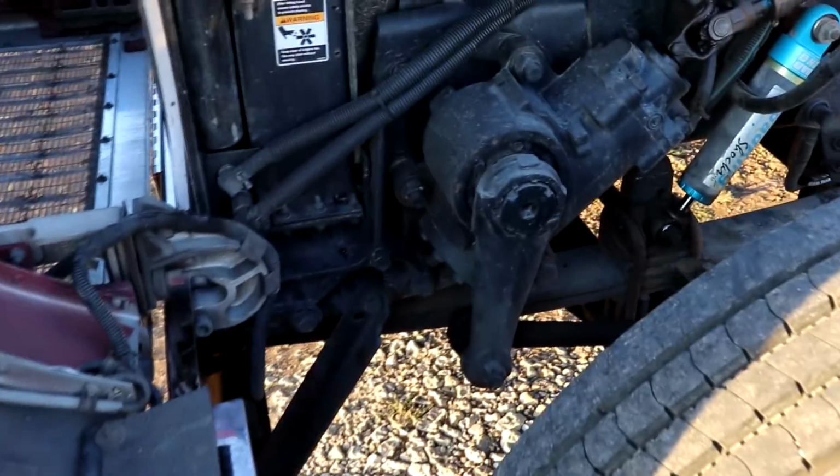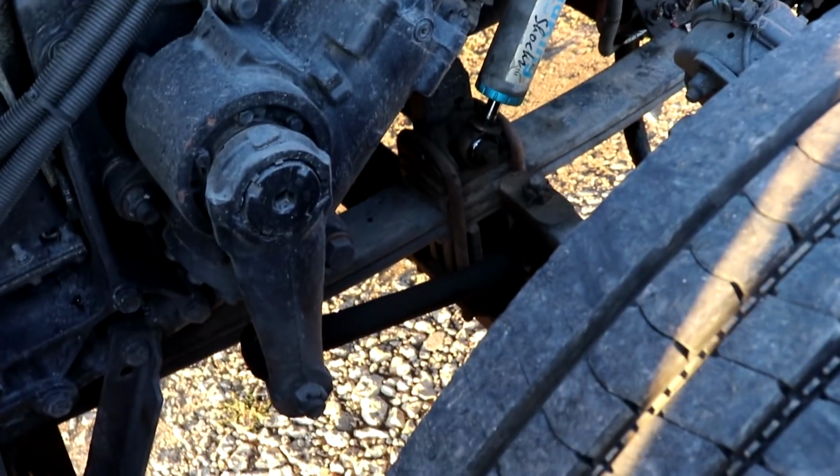There's your steering column coming down to the steering box. That's a big steering box. Look at the steering box on your car. That's probably five or six times bigger. And let's see, what do we got here?